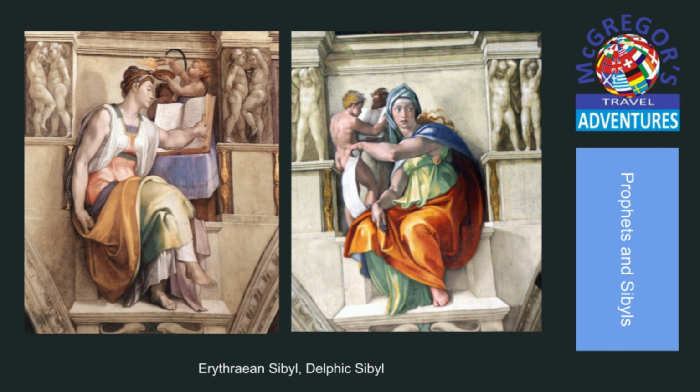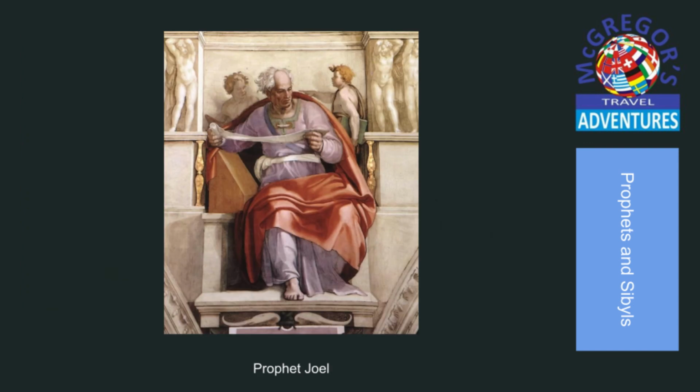The Delphic Sibyl, from Delphi, the most famous oracle of them all. She inspired Socrates to quest for knowledge, which helped him bring about the conditions for the Johannic Restoration. The prophet Joel, who said that both sons and daughters, youth and old men, should have visions and prophesy, is important in this building, depicting young Daniel and the female Sibyls.